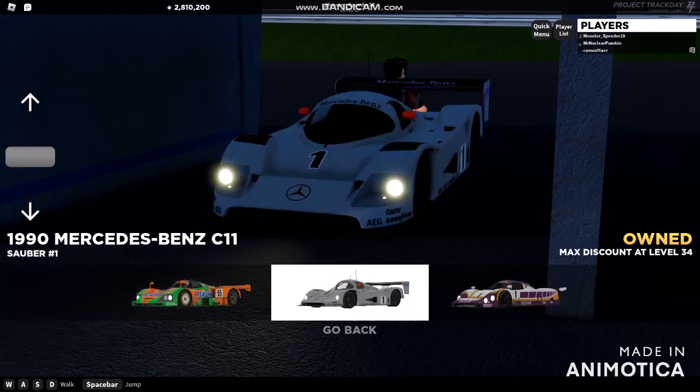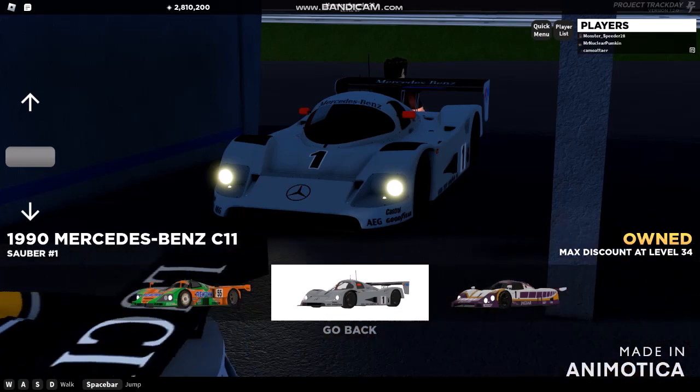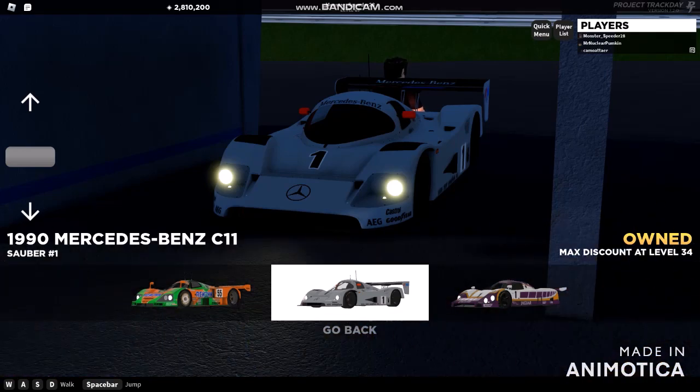And the next one is the Mercedes-Benz C11. It was extremely fast as well. This is absolutely going to be my favorite vehicle. It was much faster than I was ever able to expect. I have never seen this before, and because of it, it's extraordinarily fast as well.